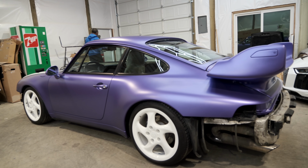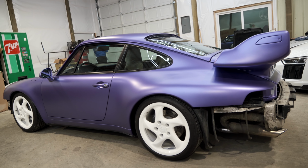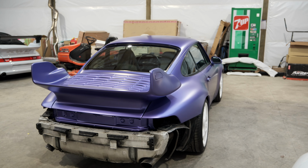It's one off. If you guys take pictures of this car when you see it in person, everybody's pictures that they post online are going to look different. I guarantee it. It's just one of those colors that does something unique, which is awesome. Yeah, it took about 2 months for us to get the color right, just to find the exact one.